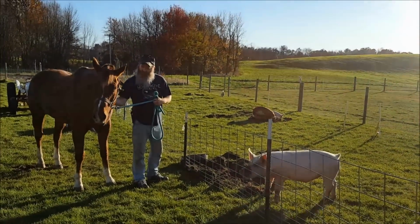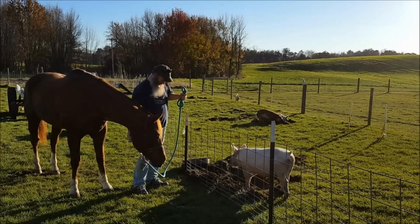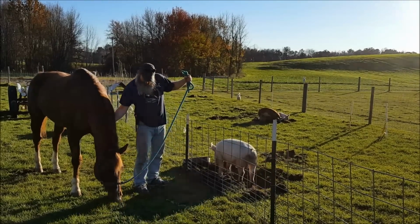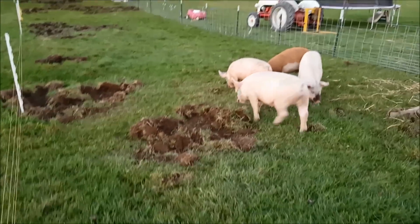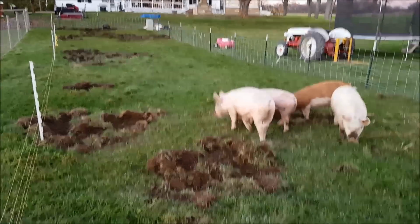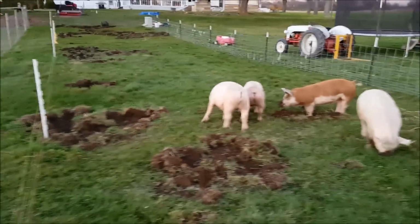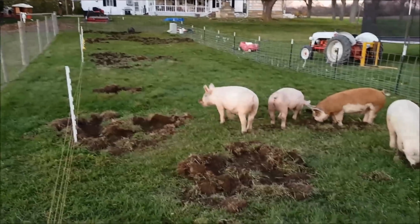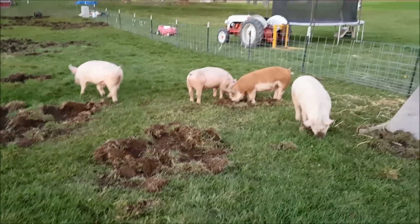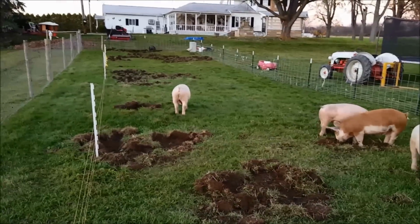Good boy. They're just pigs. Good boy. All right, one little more big clip here. Boys are doing good. They are adjusting nicely, as you can tell. They'll have this area ripped up for us, no problem. So like 3 days. Yeah, that'll be awesome.